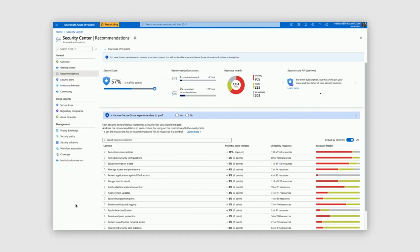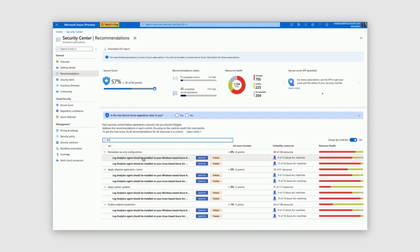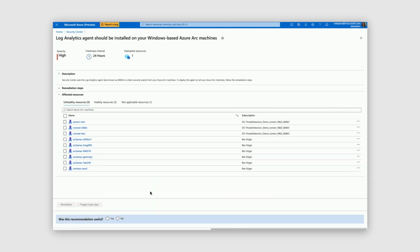One of the pain points customers have when trying to increase the Secure Score is that some resources cannot be mitigated or are just irrelevant. Exactly for that, we're enabling today applying exemptions to your resources. So let's take a look. For example, with the same recommendation we've seen before, Log Analytics Agent should be installed on Azure Arc machines. When I look at the recommendation, I can already see I have one exempt resource. This means this resource is not counted towards the Secure Score.